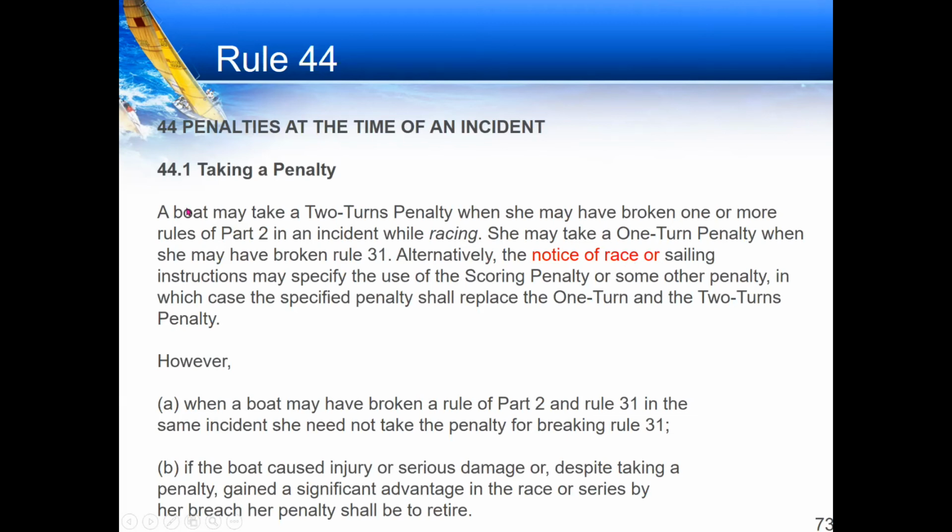A couple other rules, not a big change here, but they stuck in the notice of race. So 44.1, when taking a penalty, a boat may take 2 turns. This is not new, but it used to be a 720 or 360. By default, you take a 2-turn penalty when you may have broken a rule of Part 2, to exonerate yourself. She may take a 1-turn penalty when she had broken rule 31. So if you hit a mark, it's a 1 turn. Everything else is a 2-turn.